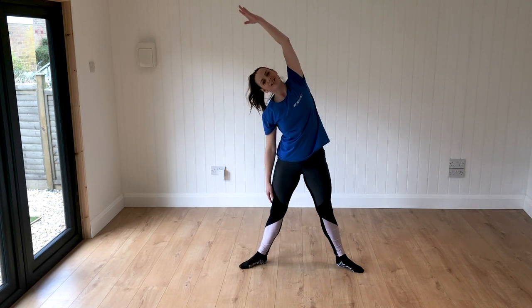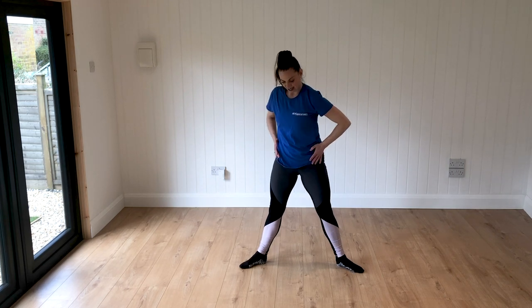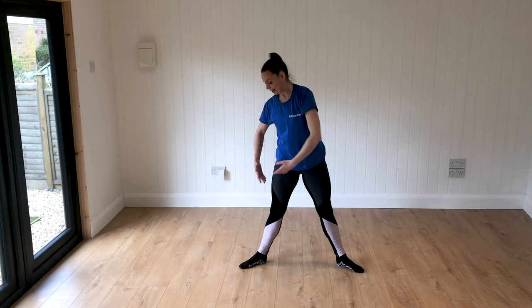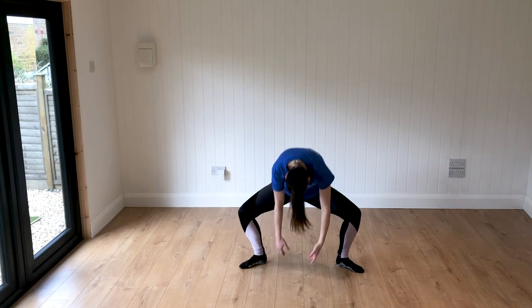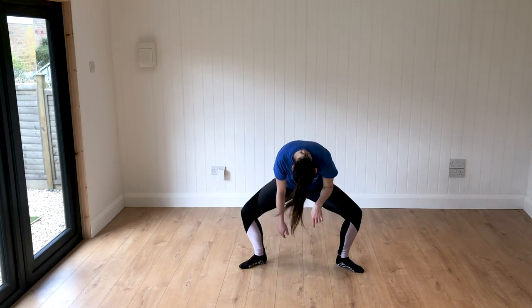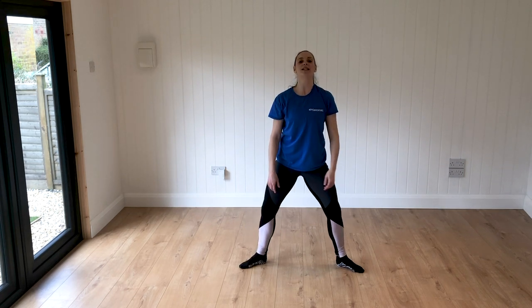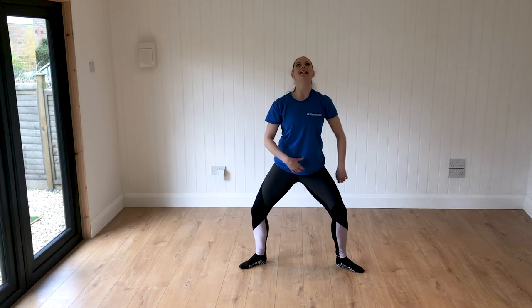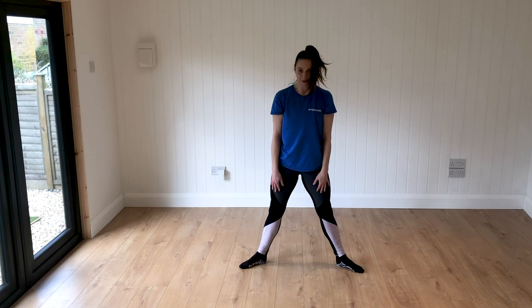Side stretch stays the same, over the leg. Here there's a real tendency to want to shift, so really planting that tree trunk into the floor, coming back, rolling through, and slightly different here. Instead of leading with the head, we're going to lead with the pelvis. And we're just going to take the focus a little bit up to the ceiling. So we're going to lead with the pelvis. Our head's going to be last. And then we're going to roll through.